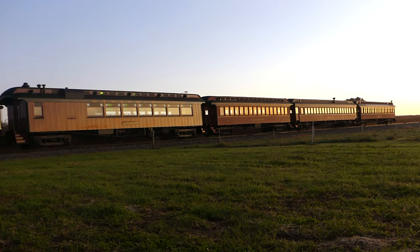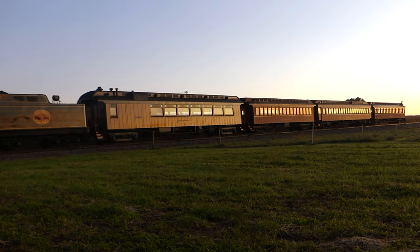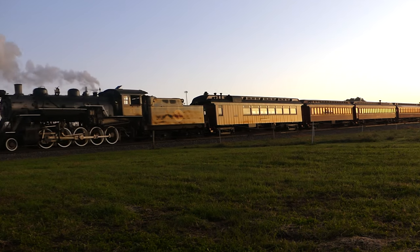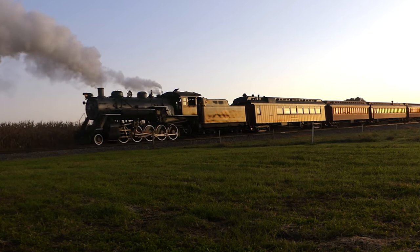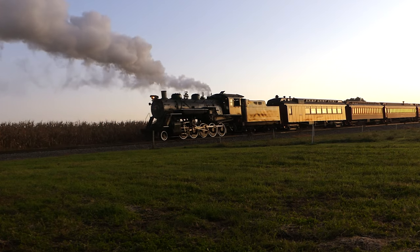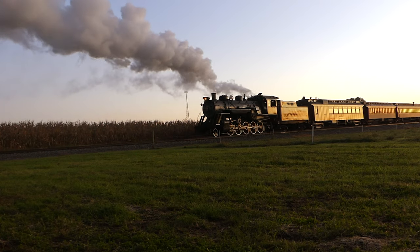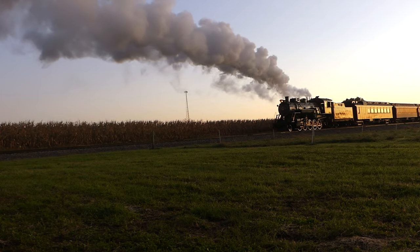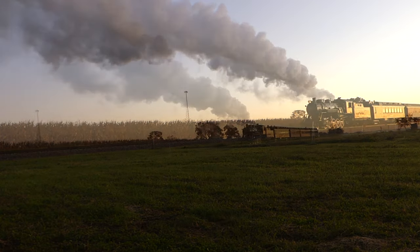In the mid-1960s, after a few excursions in conjunction with the Colorado and Southern Railroad, her revenue career drew to a close. She was purchased by the Strasburg in 1967, where once again she was the biggest on the line, and where she has become an icon of preserved steam.